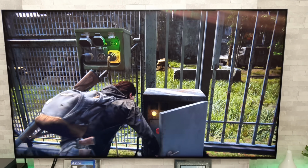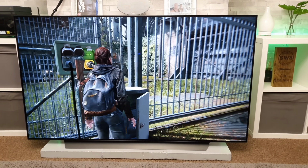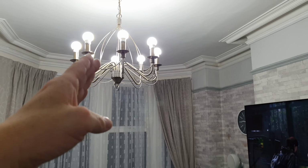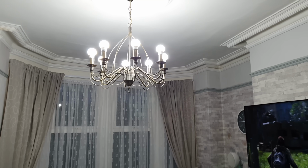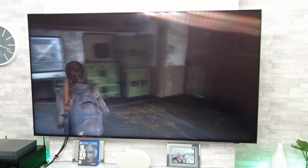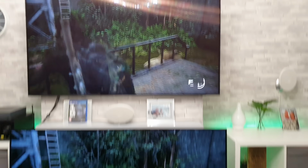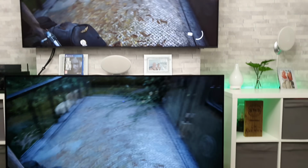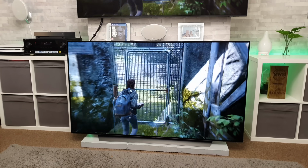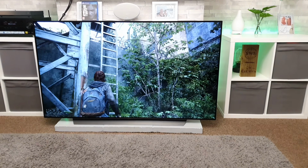So QLED there again, and yeah, both doing a very good job. Now let me just actually show you guys the lights here a moment. Trust me, these lights are really bright when my camera is adjusting to them, but they are blinding. So both TVs are doing a very good job. People say that OLEDs aren't very bright, but personally, in this environment, with those lights on up there, I would not have any problems at all playing on this TV. Looks perfectly fine to me.